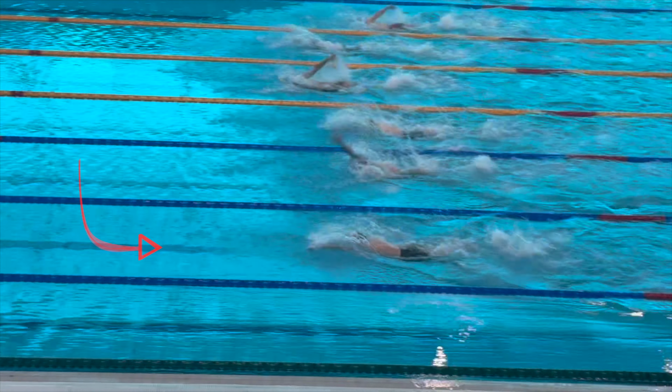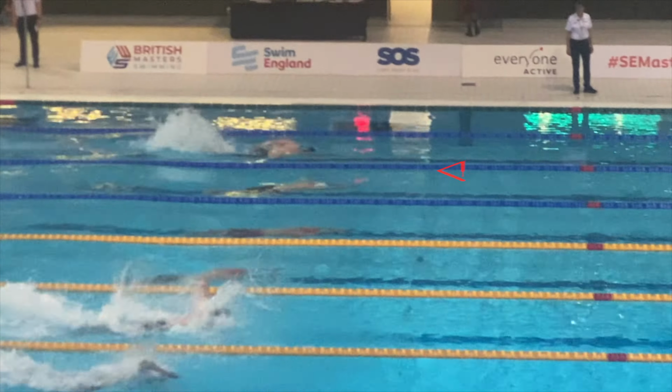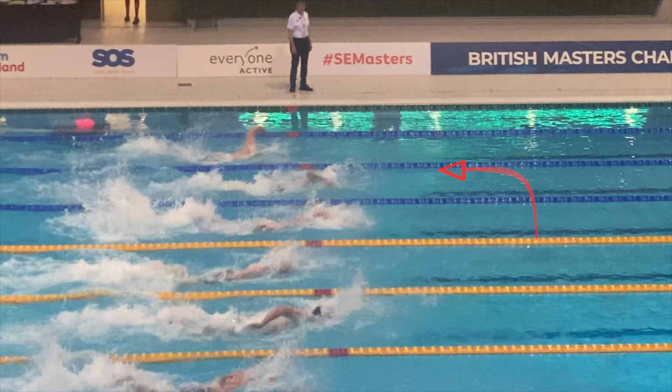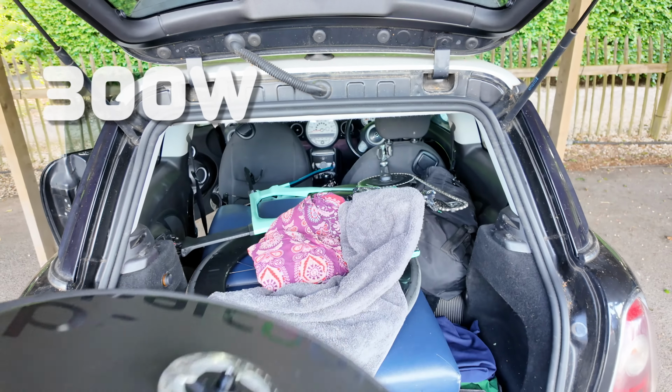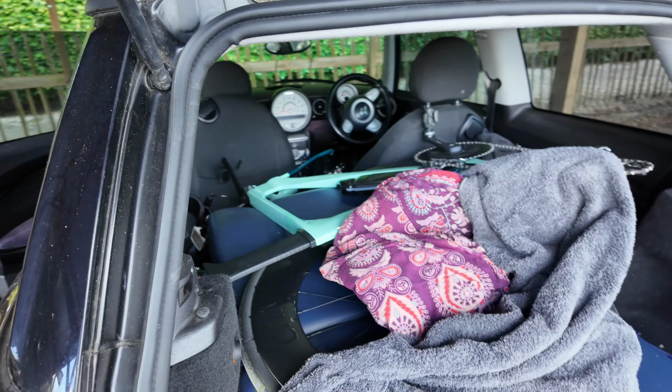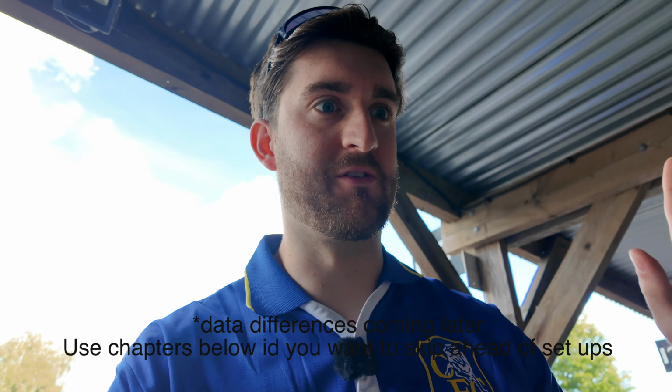Excuses out the way first, I haven't really been cycling much this year. I've been mainly focusing on my swimming and sprint swimming at that. So a 20-minute time trial effort is very different to a 24-second swim. Usually I hit around 300 watts is my normal number, but I'm suspecting today it's probably going to be a bit closer to 280.